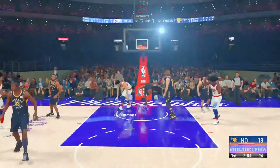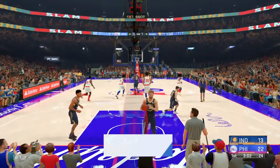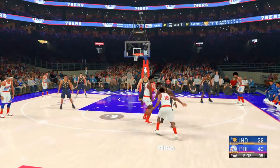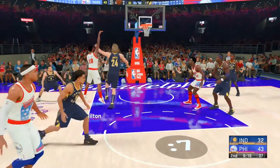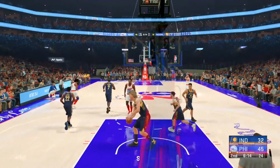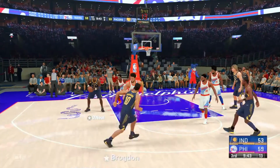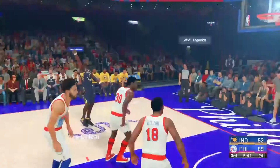Simmons again playing. Oh, and the jam by Ben Simmons. Good ball movement here by the 76ers. Count that bucket. And with the lead, I like the strategy. Brogdon in the pass to O'Neal. Over McGinnis, the turnaround jumper.